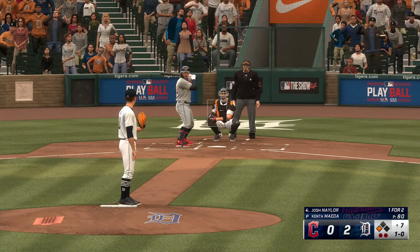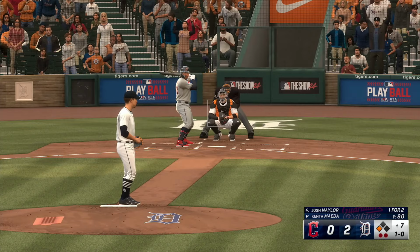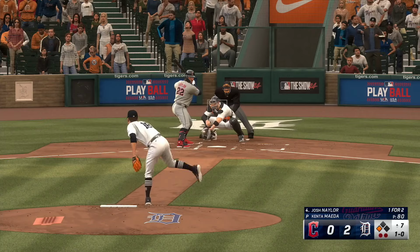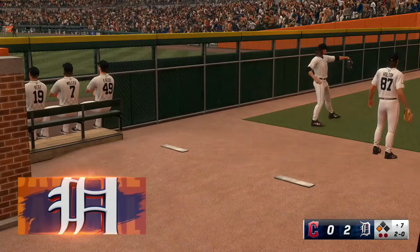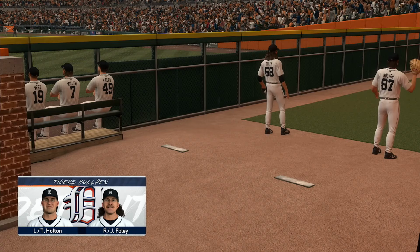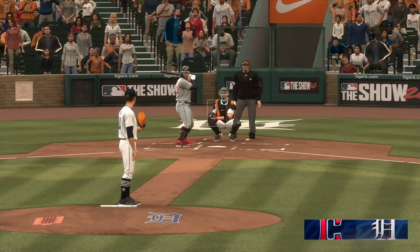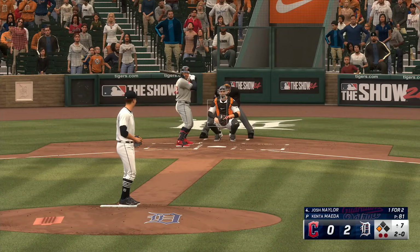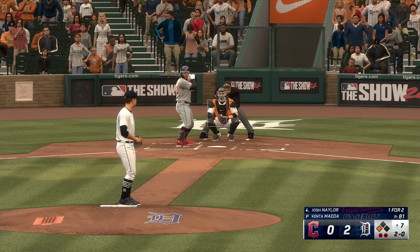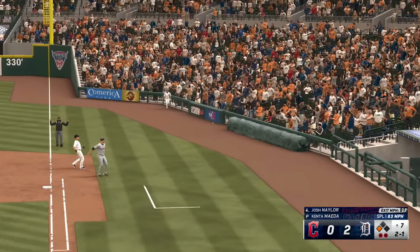Kwan at third with two away. That misses the zone. 2-0. Double-barreled action in the bullpen. Tyler Holton getting loose for A.J. Hinch. Foley, a hard-throwing right-hander, up as well. Tying run at the plate. This one chopped on the ground, but foul.